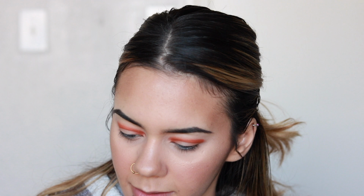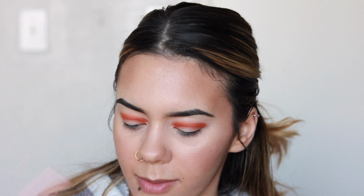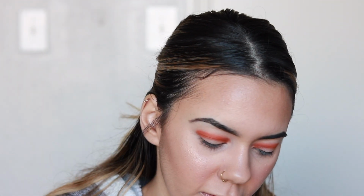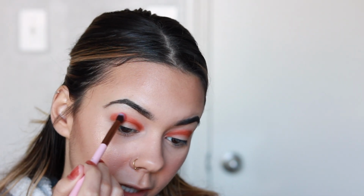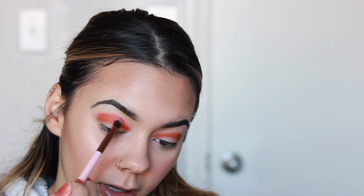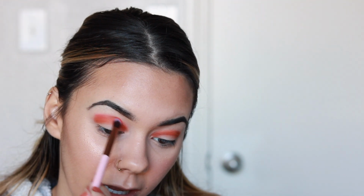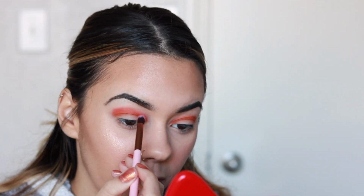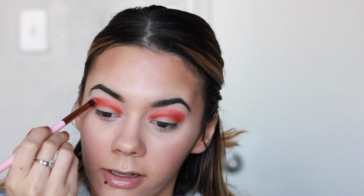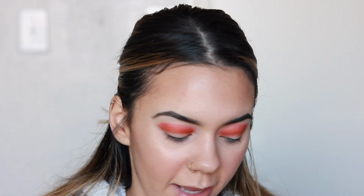So I'm going to use the Morphe M533 brush. The next shade that I'm going to be using is the shade Flame Game. I'm going to take my Luxie 229 tapered blending brush, and I am going to go in the shade Explode. I'm going to put this right over top of that shade Major Hottie, and I don't want to blend it or anything. I kind of just want to put it over top. I don't want to blend out the harsh lines, but I do want to make sure it's blended into Major Hottie. I know right now I look absolutely berserk, but it'll come together, I promise.